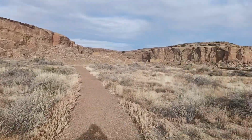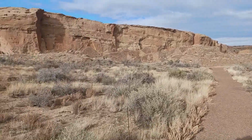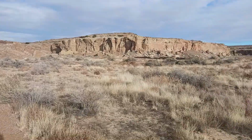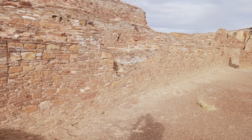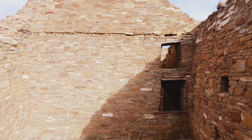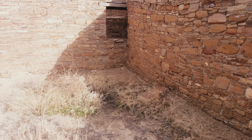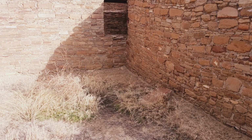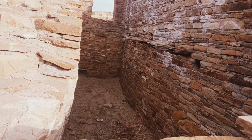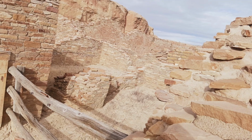Chaco Canyon National Historical Park is a UNESCO World Heritage Site, and it's located in northwest New Mexico. It is home to the ruins of a complex network of ancient Puebloan settlements, including the largest and the most well-preserved great houses in the Southwest. The park is a very popular tourist destination, attracting over 250,000 visitors each year.